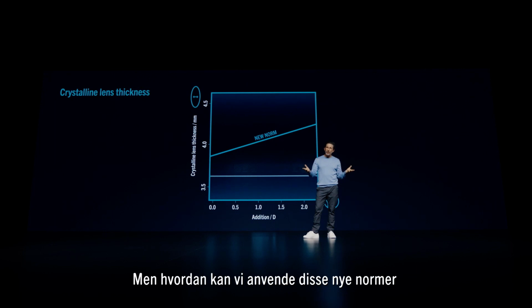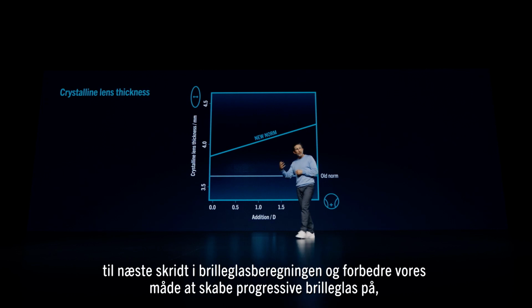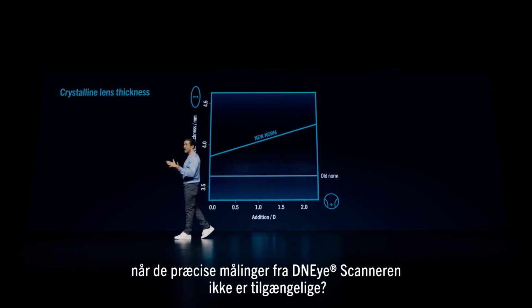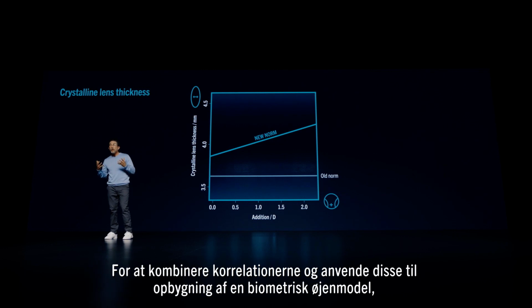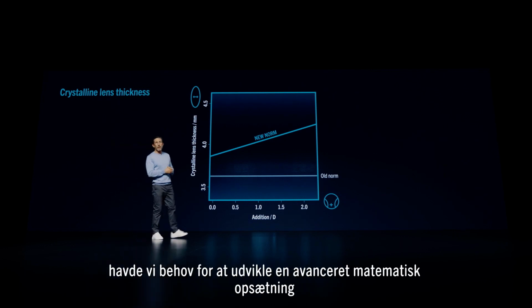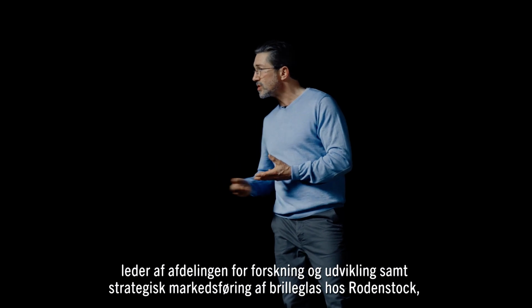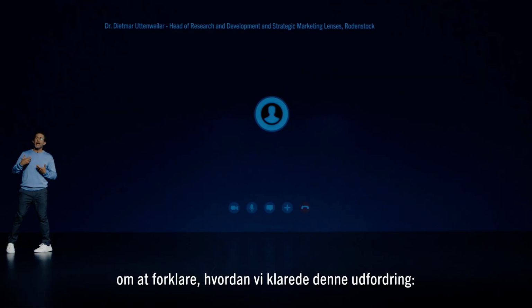But how can we use these new norms to take the next step in lens calculation and improve the way we create progressive lenses when exact D&I scanner measurements are not available? To be able to combine the correlations and use them to build a biometric eye model, we needed to develop an advanced mathematical setup based on a series of algorithms. We've asked Dr. Dietmar Utenweiler, Head of R&D and Strategic Marketing Lenses at Rodenstock, to explain how we overcame this challenge.